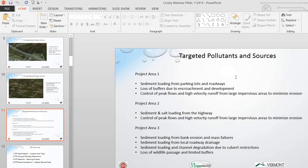In Project Area 3, focused a little bit more on sediment loading from bank erosion and some mass failures of the slopes and banks through those steep channels in the upper watershed, as well as sediment loading from the local roadway drainage. There's a lot of steep gravel roadways and obviously winter maintenance that goes along with that. And also sediment loading within the channel due to culvert restrictions, which kind of brings up the kind of off the subject of sediment, but wildlife passage and limited buffer also in those areas to the stream, which affects stormwater quality.